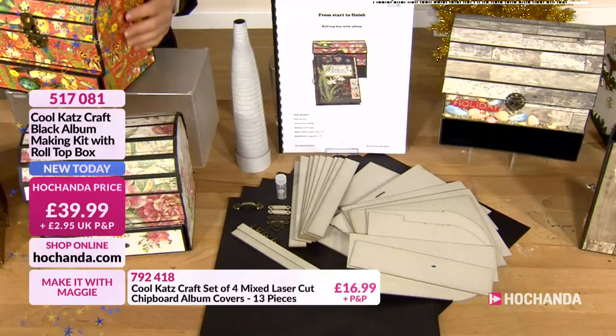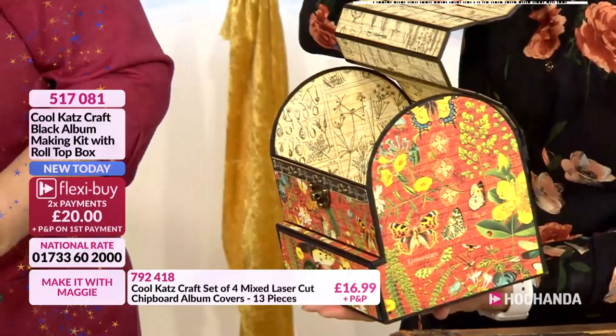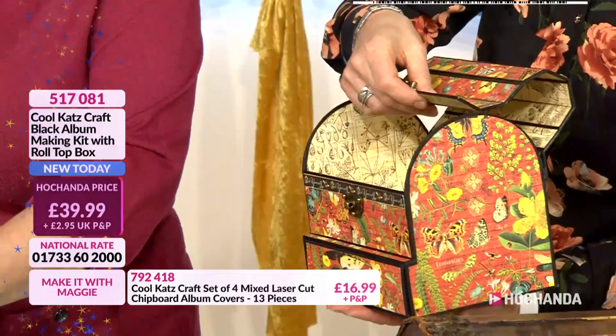What I like as well is when you open the box at the top, if I just show you this. Shall I move this? There you go. Just want to show you this again from the side. Look at how perfect that opens and rolls. And then it gives you that snake-like feel. How it just perfect. And then you roll that back over.